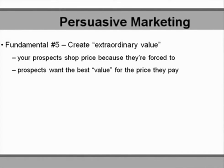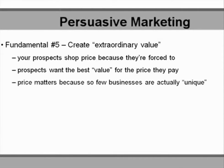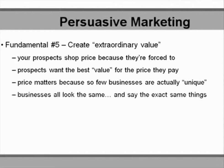So then, why does price seem to matter so often? It's because so few businesses are actually unique. They all look the same, and they all say the exact same things. They say things like, we're the best, we have the lowest prices, the highest quality, the best selection, the most convenient hours and locations, and we've been in business since 1431 BC. We call these platitudes, and they mean absolutely nothing to your prospects.